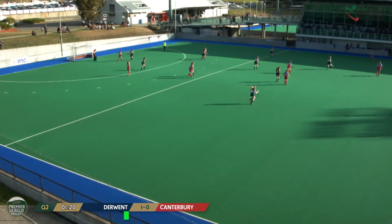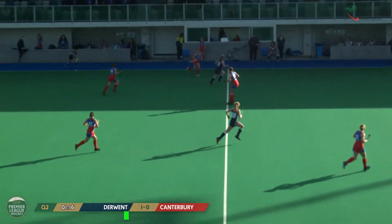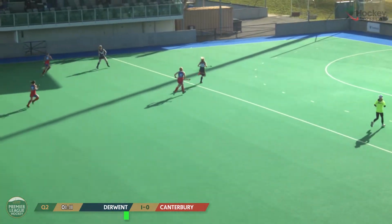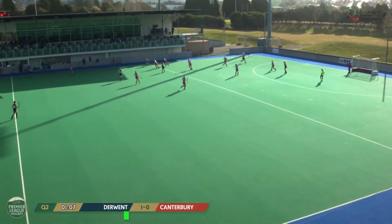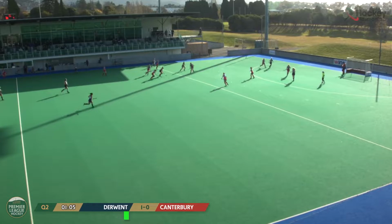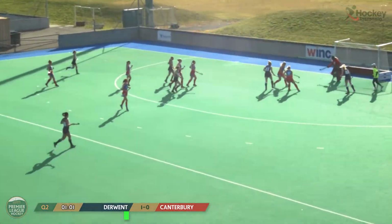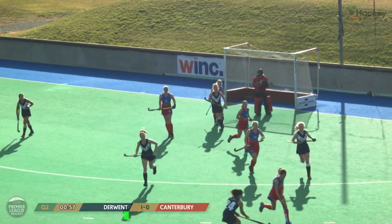Big moment for Canterbury though. Oh, a mistrap there unfortunately diffuses the situation for the next few seconds at least, but Canterbury with the player advantage. Sophie Rockefeller does well to get it down the left. Here is Westland through the middle again. Towards the spot, it's Saltmarsh. Bennett cleared it out.